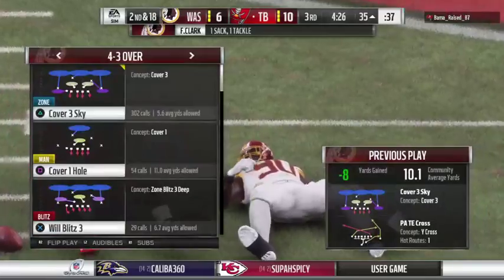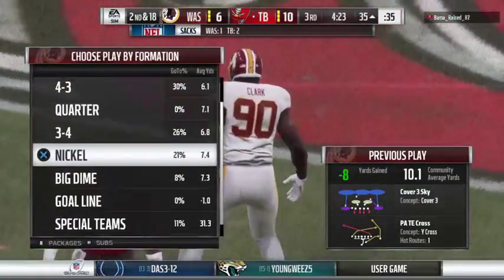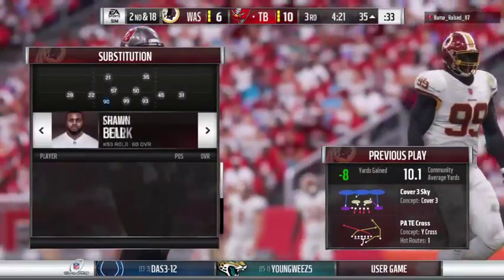They got him for a sack. Frank Clark in there to drop him, and it'll be a loss of about 8.